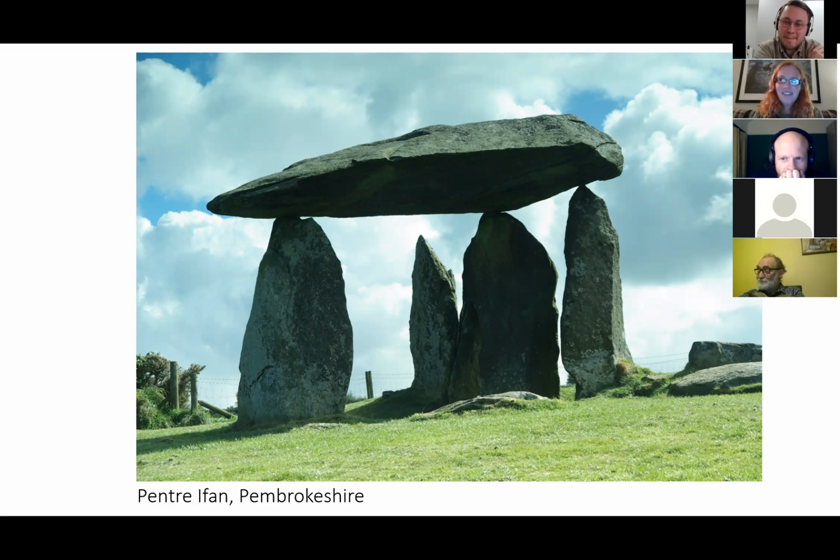So in this instance, you can see that that very large capstone has been lifted up on a series of small points and displayed in a very particular way. And this is again a theme that's found more widely throughout northwest Europe. It's not just the British and Irish ones.